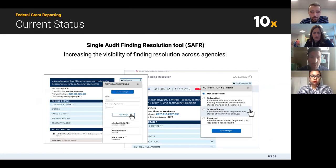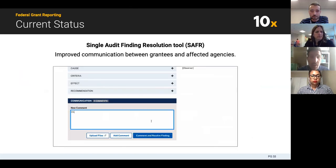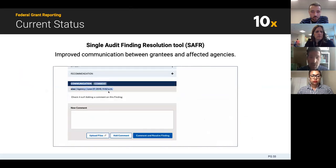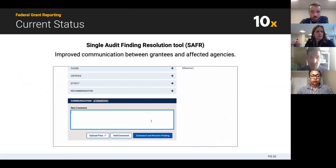So part of this was also a feature to invite people at different agencies and from the grant recipient themselves to collaborate. Next. And so this also included a comment section to improve communication in this normally siloed process. So we usability tested and demoed this prototype to the federal grants community and received positive reviews.